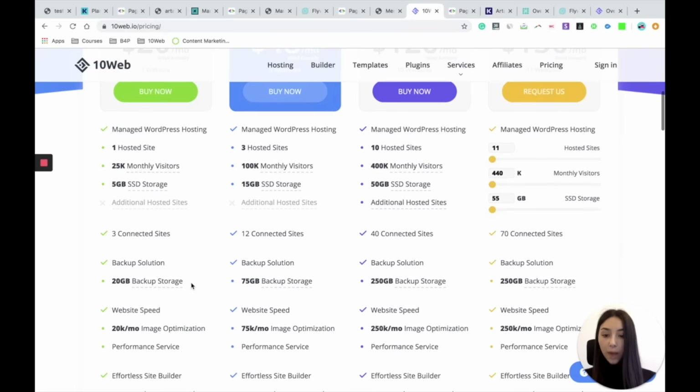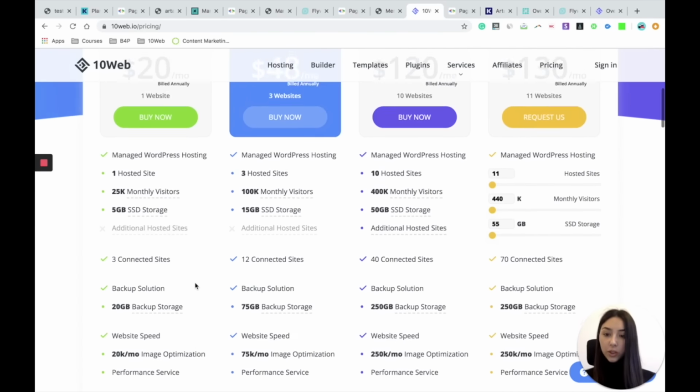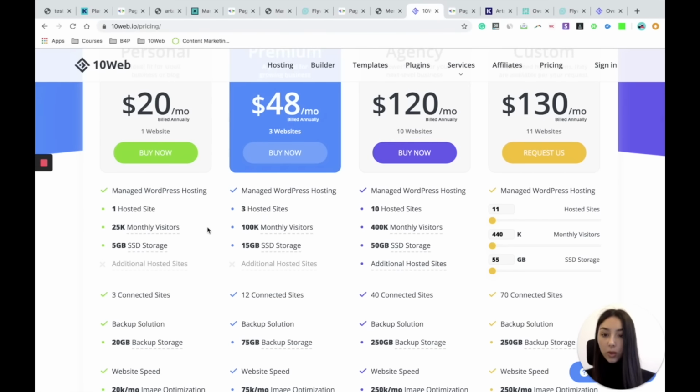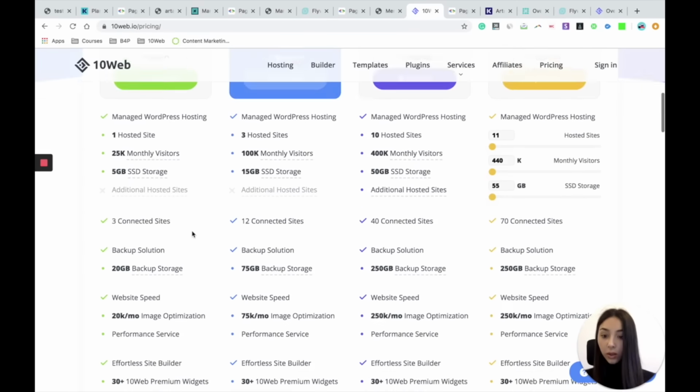You get a backup solution, 20 gigabytes of backup storage. One thing that I also wanted to mention is that with each additional gigabyte storage that you want, you're going to need to pay only $2. So if you want 6 gigabytes, you'll pay $22 per month. And same for every extra 10,000 visitors, you'll get charged an extra $2, which isn't too much at all.